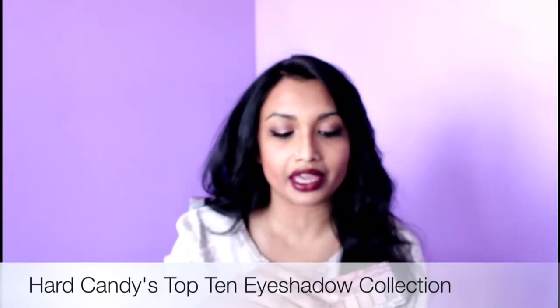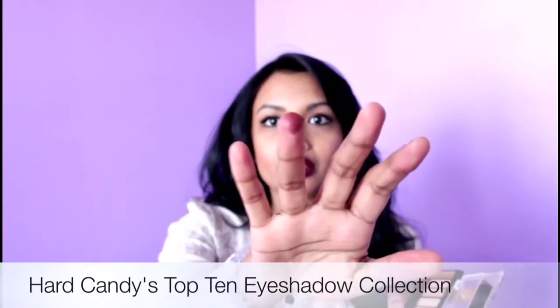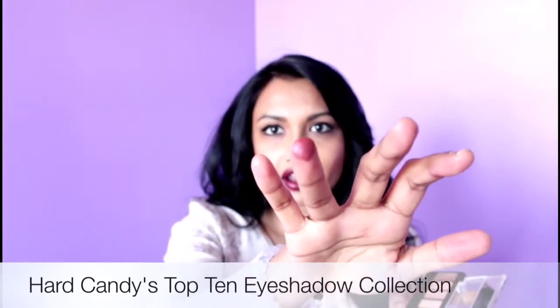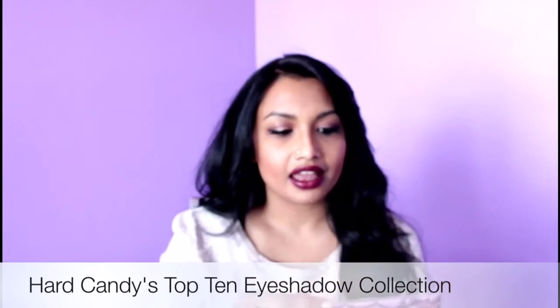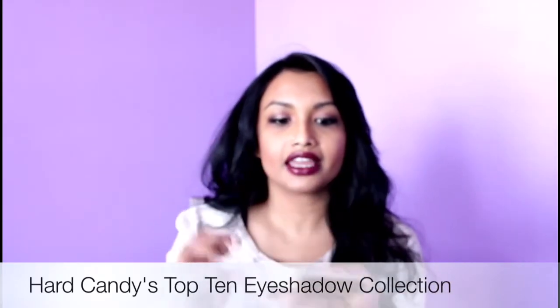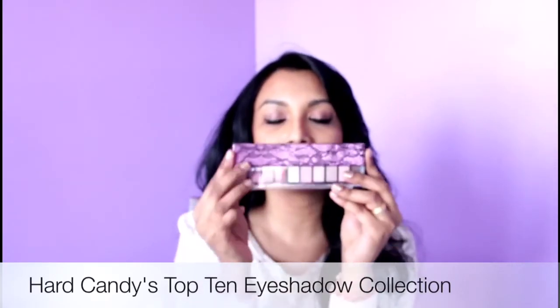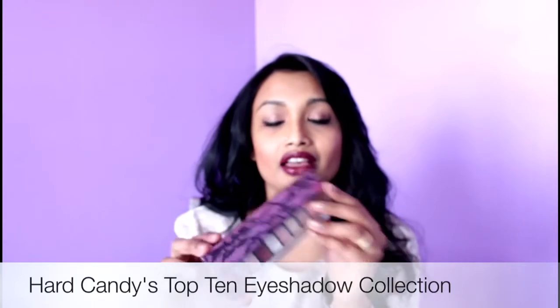They're super pigmented. I'm just going to do a swatch here. I don't know if you can see, but they are pigmented. It comes with a generous size mirror inside, and I just love the detailing on the palette. It's super cute. They come in several different shades.